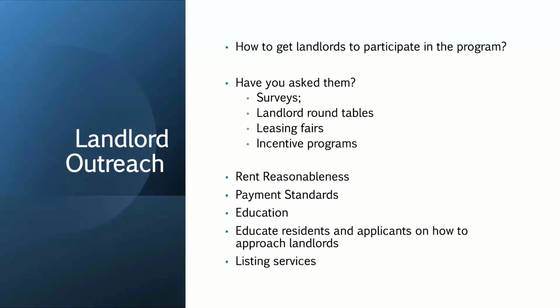So educating residents and applicants on approaching landlords, and not leading with the voucher but leading with them as a human, is something that I think oftentimes gets overlooked, and is very important to ensuring that a resident can build that relationship with the landlord on a human level before they say, oh, here's my $886 piece of paper, will you take it? It's a lot more difficult for someone to say no if you're likable.